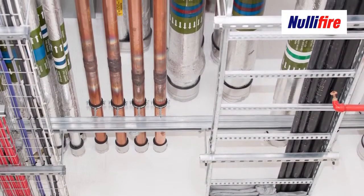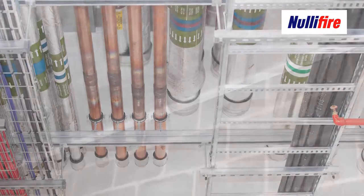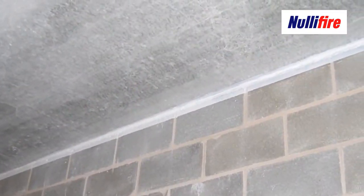So fire stopping is the process of reinstating the fire performance of a compartment wall when it's been breached by a penetration, by a pipe or a cable passing through it. Or it's the process of reinstating a fire performance on the joint between two elements. So between a floor slab and a wall, or between two parts of a floor slab, or head of wall where the wall comes up to meet it.